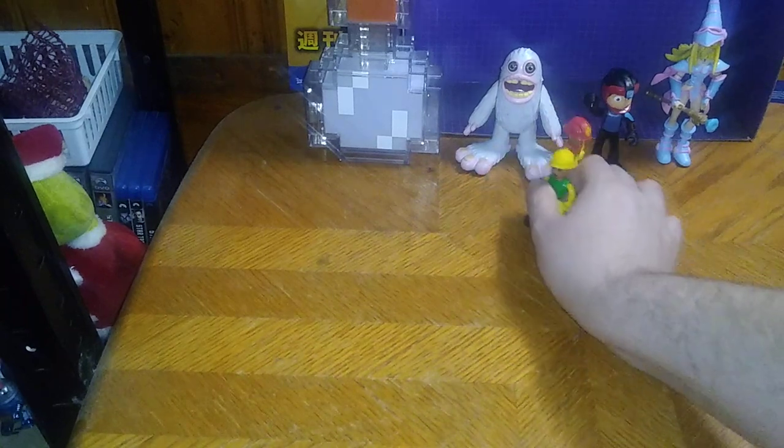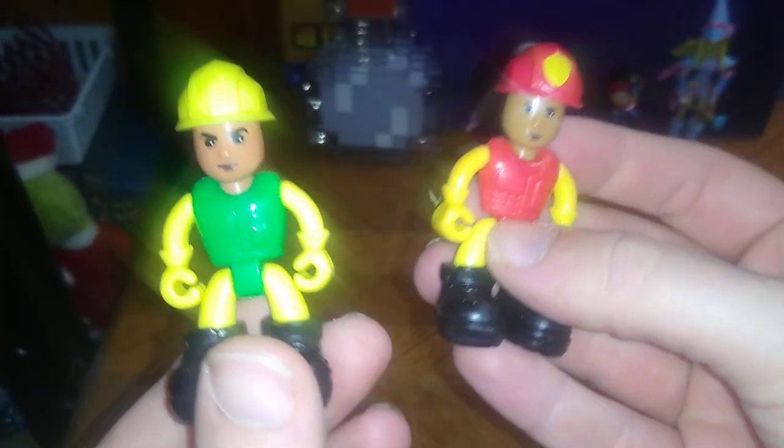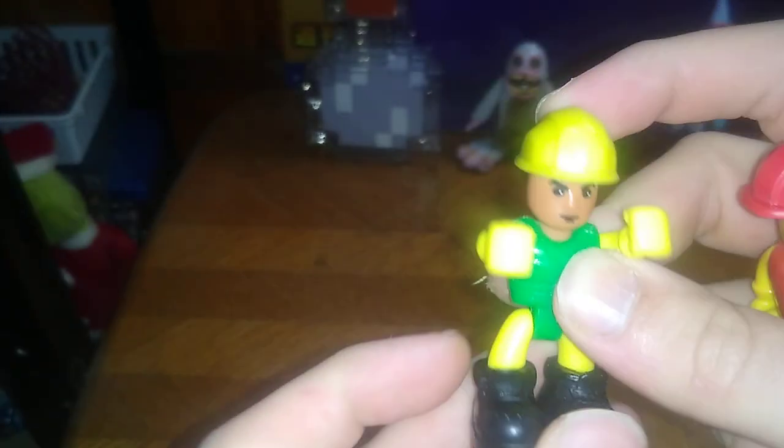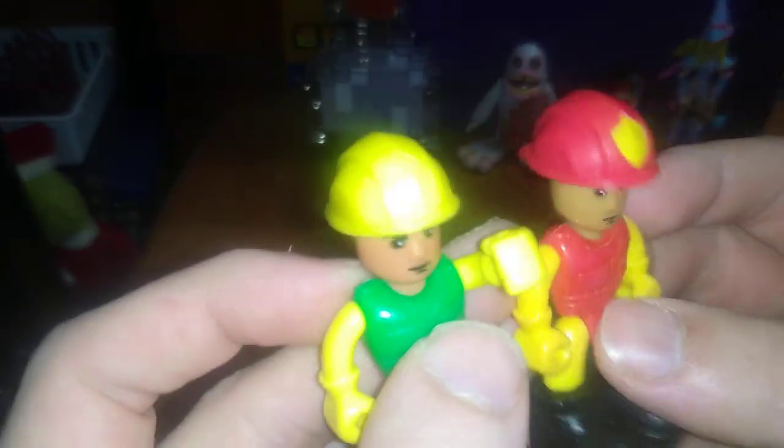Next, we got these people figures. I don't know what line they're from, but they are kind of cool. They do got some articulation in the arms and legs, just not much. But I dig them. Got a firefighter and a construction dude, ready to serve the United States. And junk.